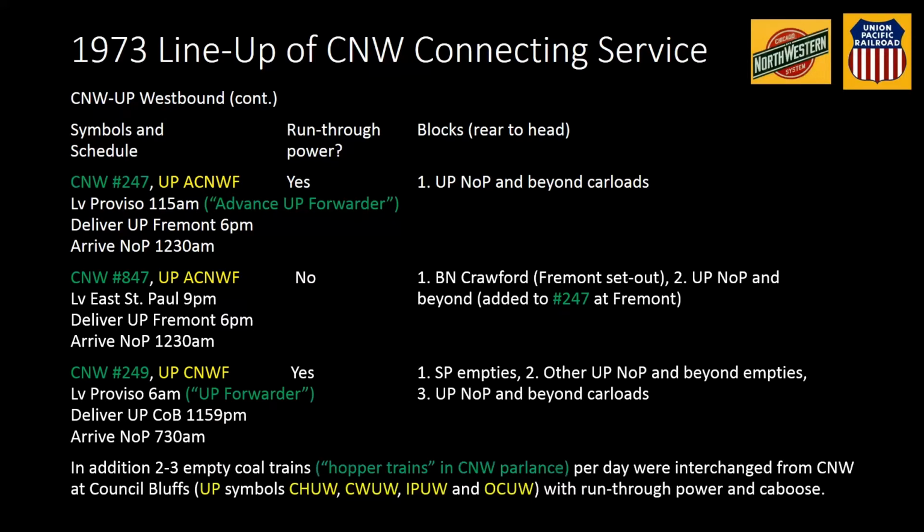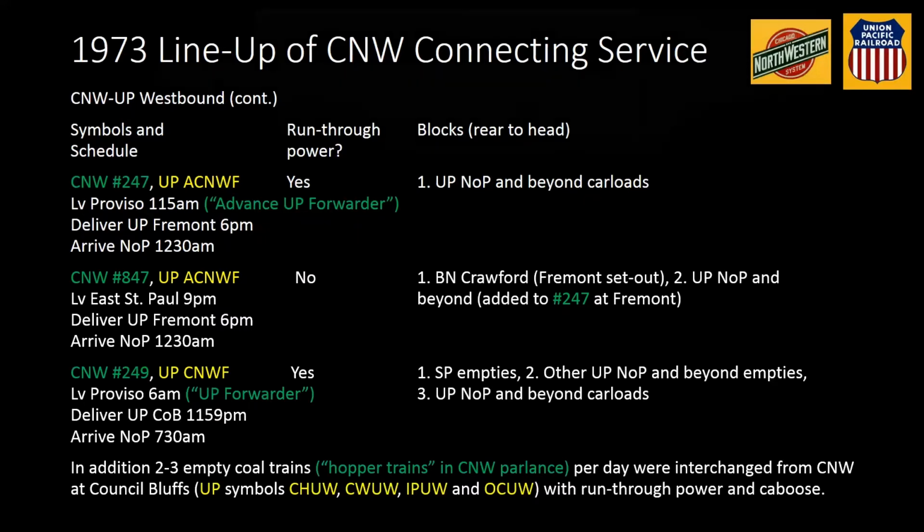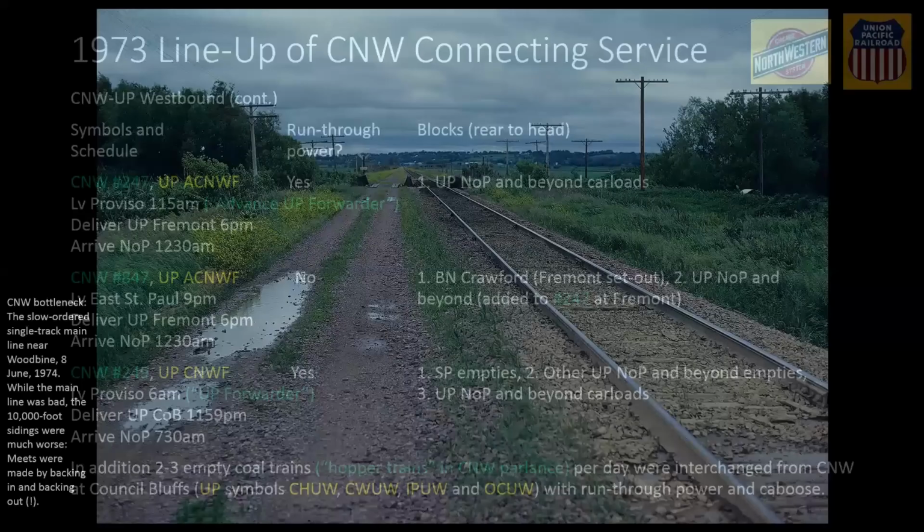And then you had the 2 to 3 empty coal trains. CNW called these hopper trains per day on average interchanged at Council Bluffs. So let's go out to trackside and we'll see some of this.